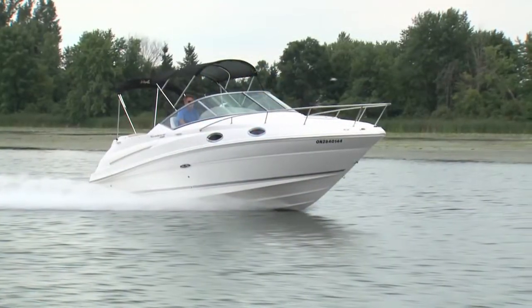Now, whether you're cruising to distant shores, trailering to a new lake, or just hanging out on the boat for the weekend, this 240 Sundancer is a well-optioned, excellent package that can get you started in the cruising lifestyle. Later in the show, we'll have more on entry-level cruisers.